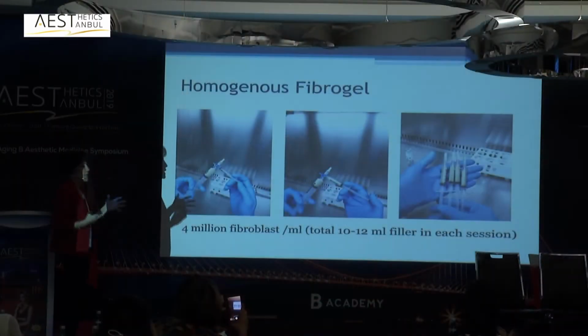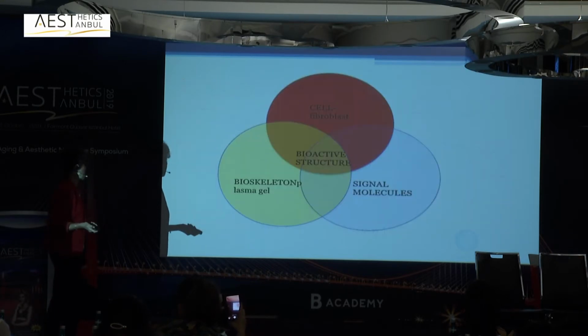Here, the plasma gel constitutes the bioskeleton of fibroblasts, arranging them in a 3-dimensional configuration. And we obtain a homogeneous fibrogel. We do 3 sessions of filler treatment. In each session, we get 10 to 12 milliliters of filler, which contains 4 million fibroblast cells per milliliter.